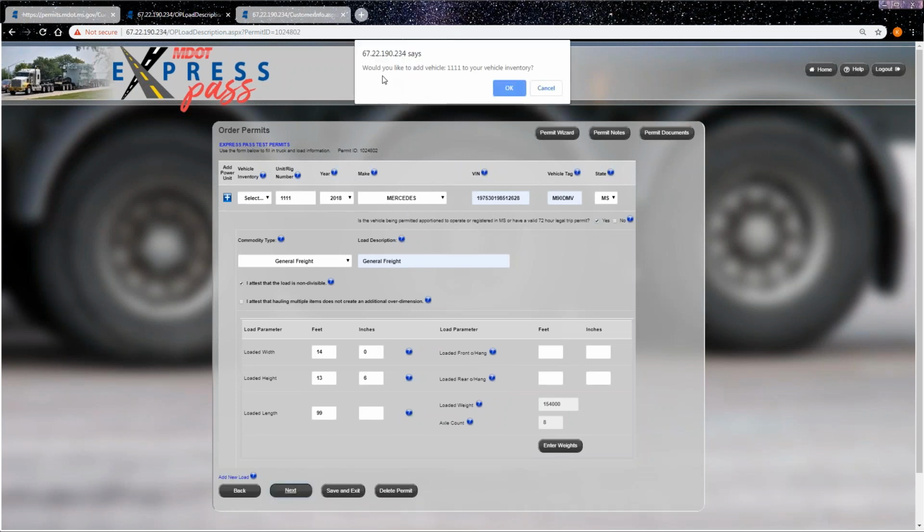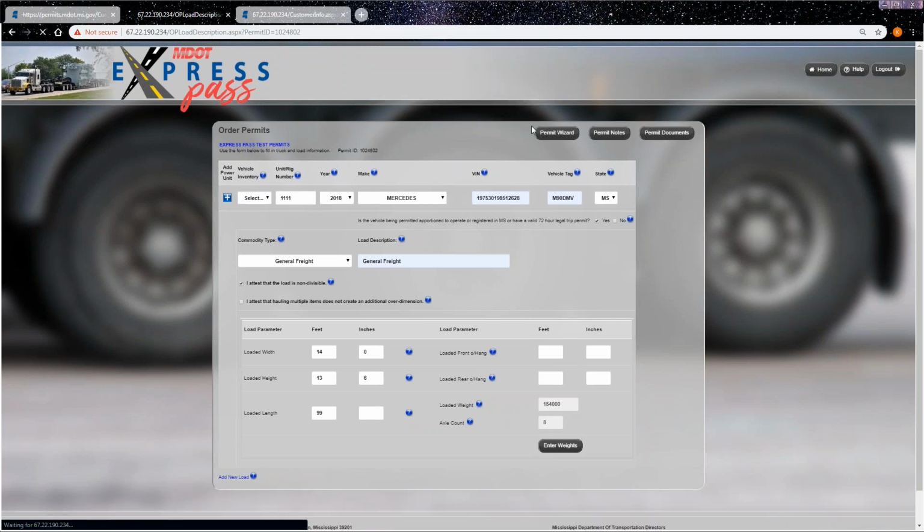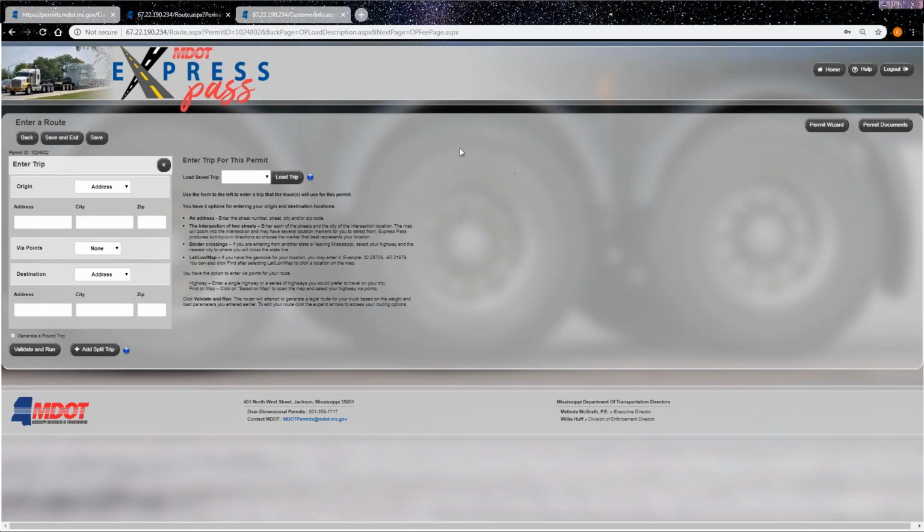When selecting Next, it will ask you, would you like to add the vehicle to your vehicle inventory? Select OK or Cancel. OK will add this to your vehicle inventory. Now the routing screen is displayed. Notice that you have different route options to be able to get a route in the Express Pass system.